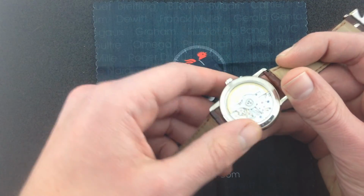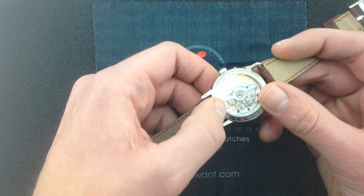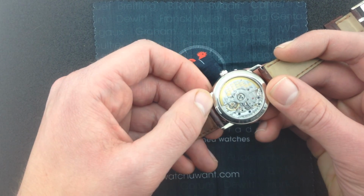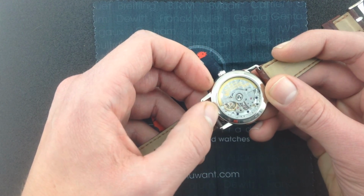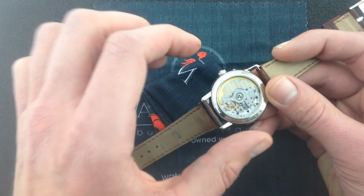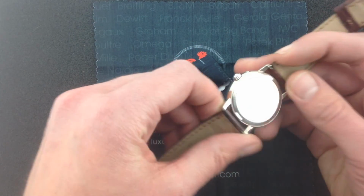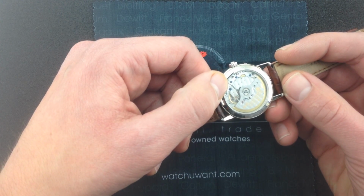JLC is not always finished to this level, and I'm sorry to say that even this family of movements in other top-end brands, such as Audemars Piguet, doesn't always find the same level of hand attention that you find at Vacheron Constantin. But they have a tradition of finishing movements to the absolute peak of potential, and that holds up here in this Vacheron caliber 1127.